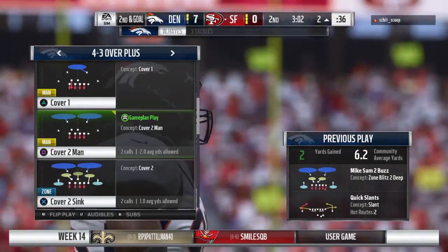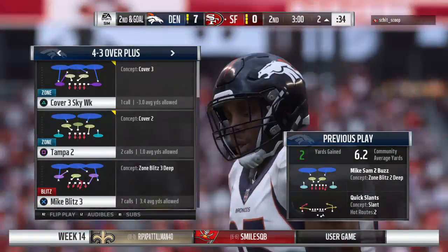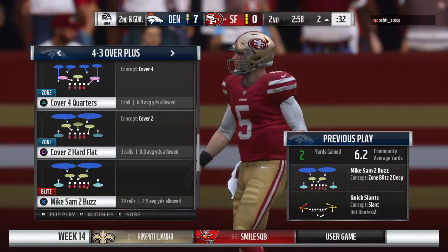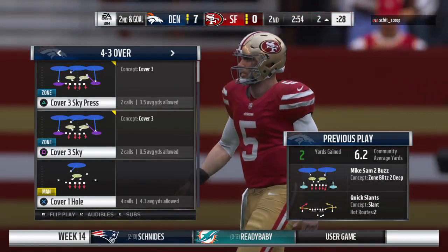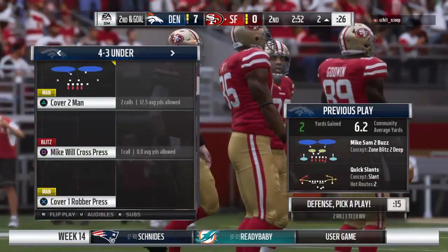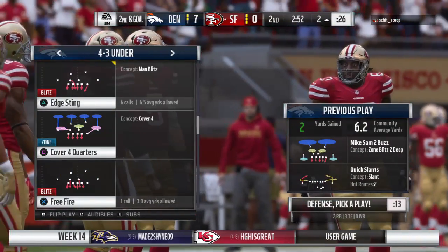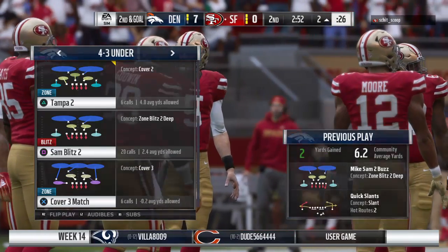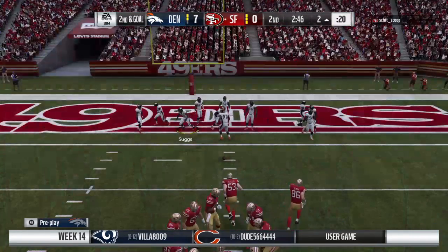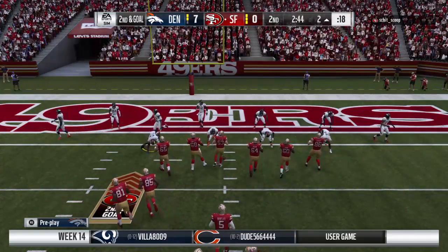It's 2nd down. They brought the blitz that time, and I thought they were going to get to him, but instead, he flipped it on its ear and ended up picking up positive yardage. I thought he was dead to rights, but you are exactly correct, sir. Able to turn that into a positive gain. From the 2 now, 2nd and goal.